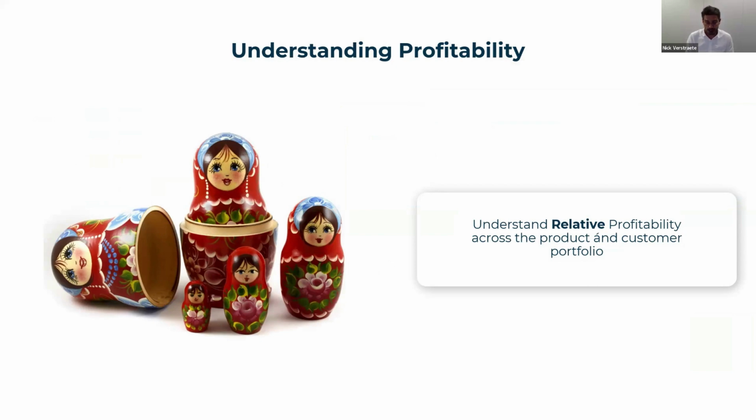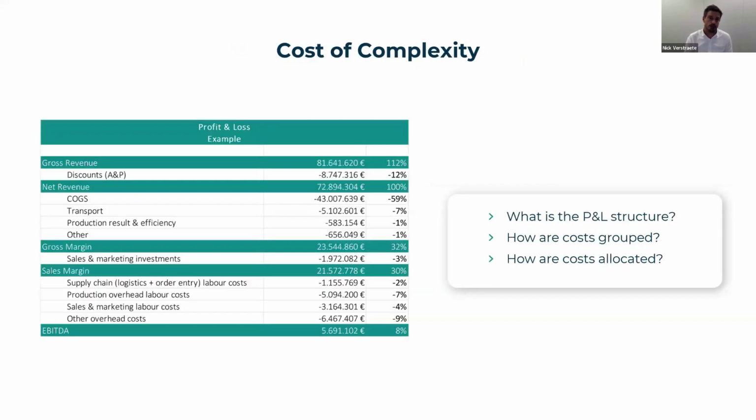Because for this exercise, the profitability is really key and it's the cornerstone. And we want to really well understand the profitability to compare different products and different customers in the portfolio. It's really that comparison between the products which is important, and therefore the quality of the profitability reporting, the profitability measures is quite important to really well understand.